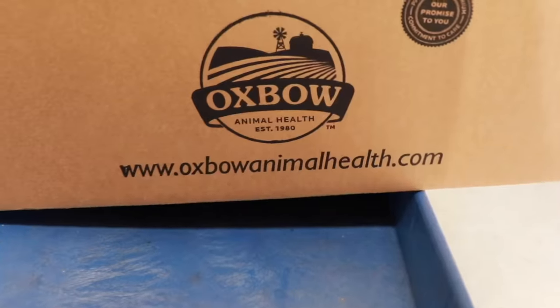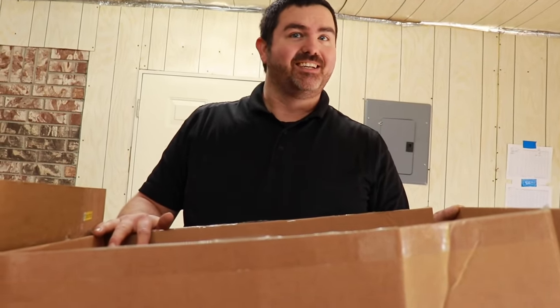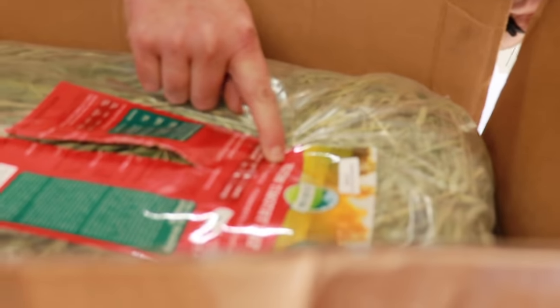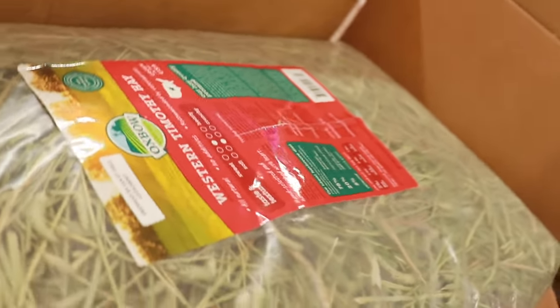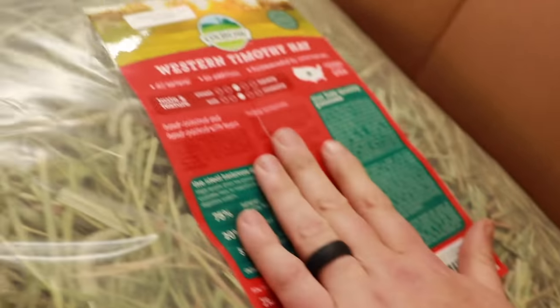Box is open. What is this? Hey. Yeah, no, it's hay. It's Western Timothy hay. Oh, it's hay! Yeah. I should have known with you that it would have been something. But you can see here, it's been cut open right there.